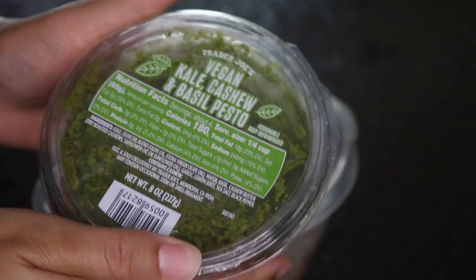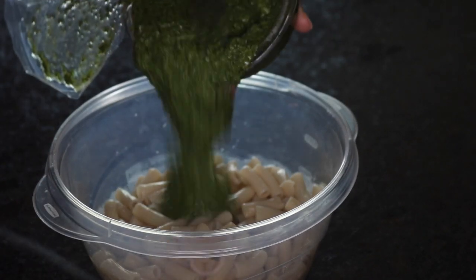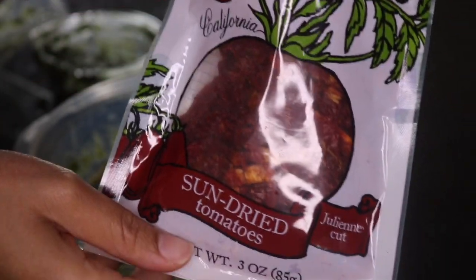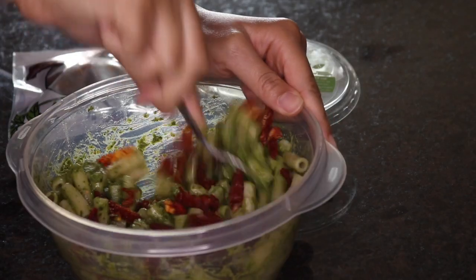So I boiled the pasta, now I'm adding the pesto sauce to it. And I'm also going to add some sun-dried tomatoes. And I normally add onions to this, like I saute onions and mushrooms, but I'm doing it the lazy way today.